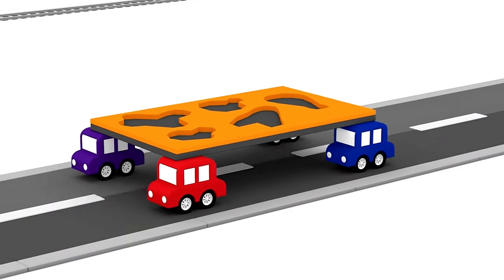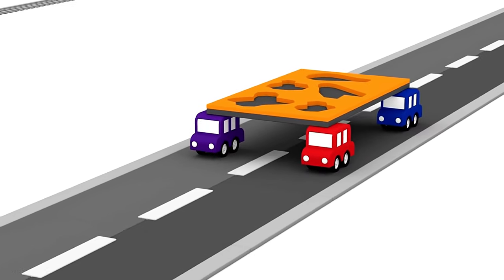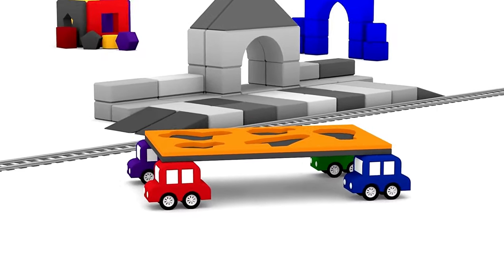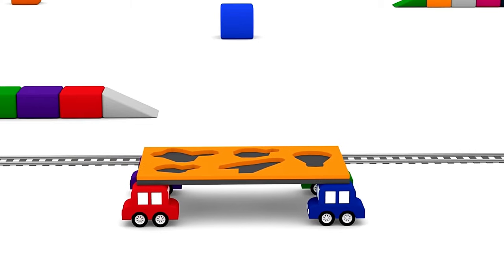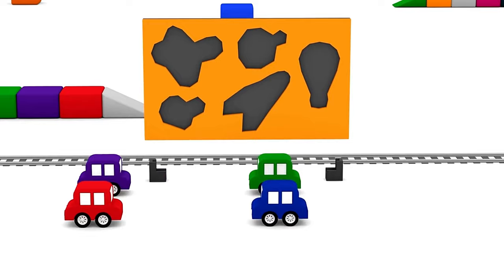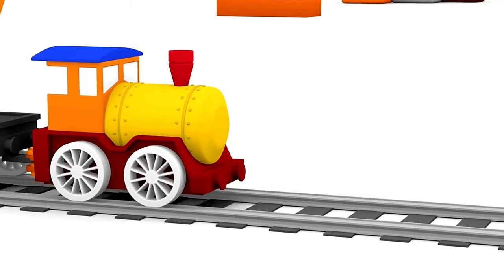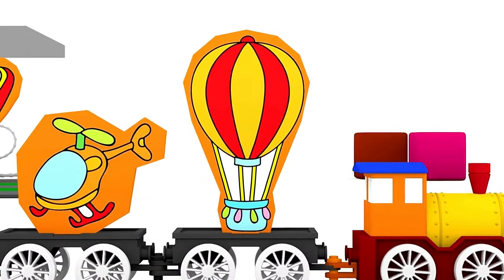Look at that. Here come our friends, the four colour cars again. And they're carrying something big. What is it? Okay, now they have arrived and delivered a... it's a board for a jigsaw puzzle. Here comes the magic train. The magic train is carrying pieces for the jigsaw puzzle.